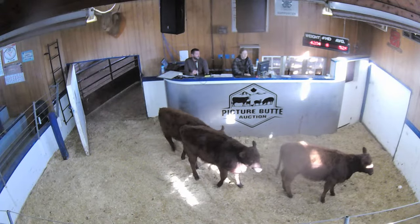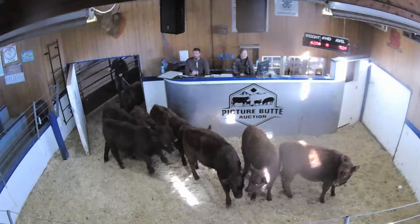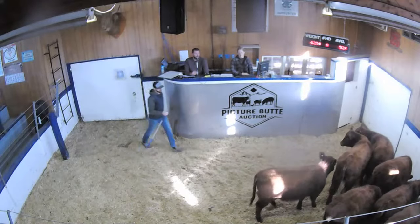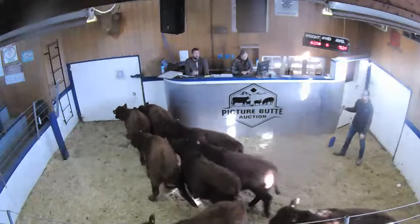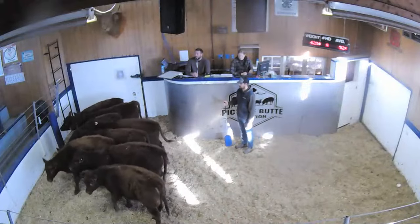Oh, more of these good red heifers. Eight head, coming in at 526 pounds. Now, these are off of his heifers. All right, these are the more Angus type here, right off his heifers. 526 pounds on him, but go on him, 350.